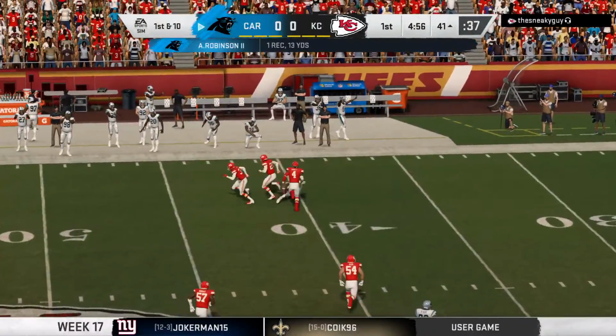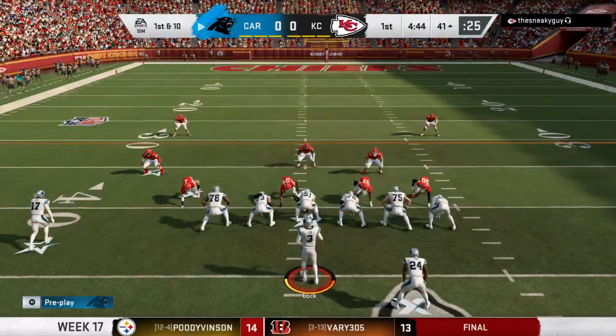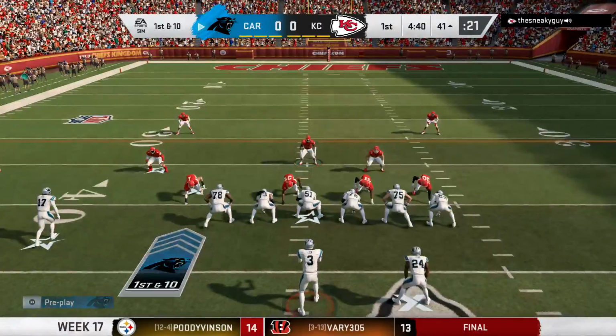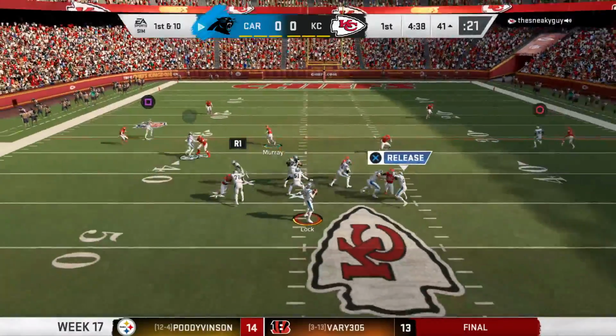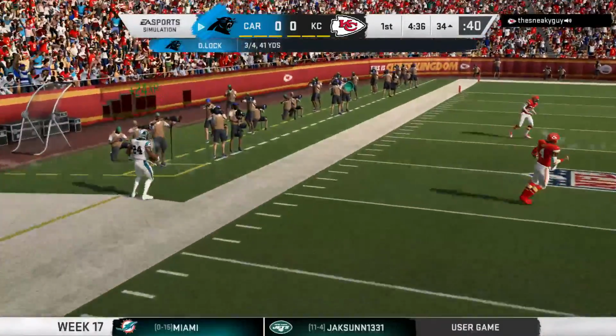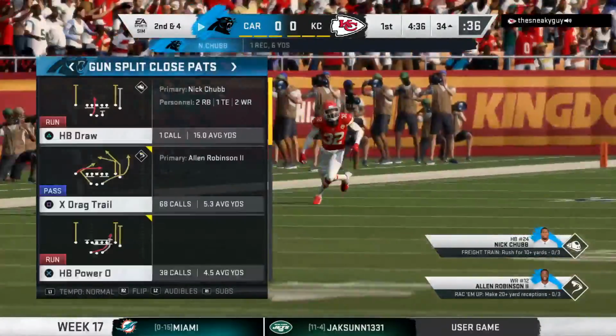Now that was pretty. They executed that curl route versus zone coverage, and that changes things a little bit because against man, it's often a tight curl, sharply run route. Against zone, you're just looking for that open spot, that dead area, so you make the curl a little bit wider just to get to that place, and usually a tight window. He fired a bullet in there for the completion.